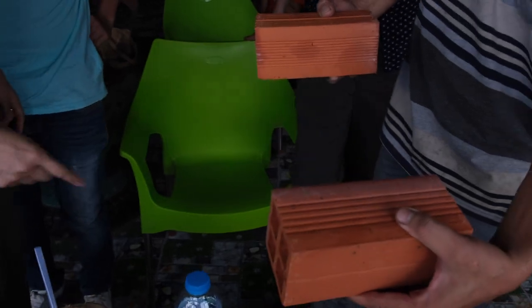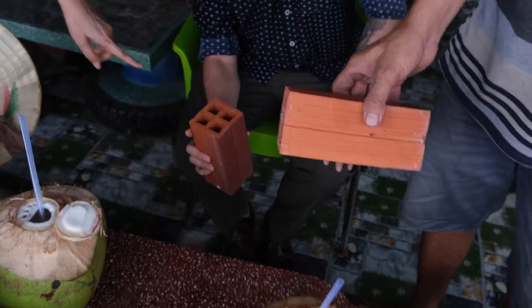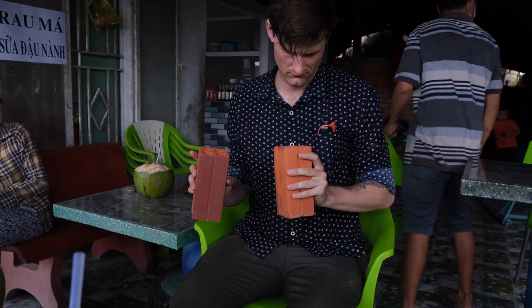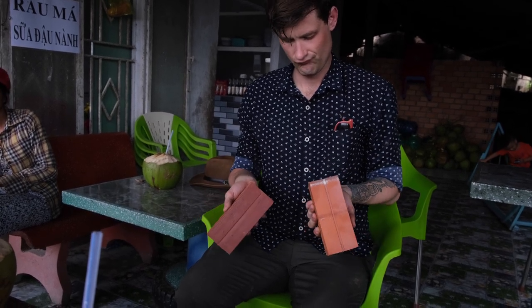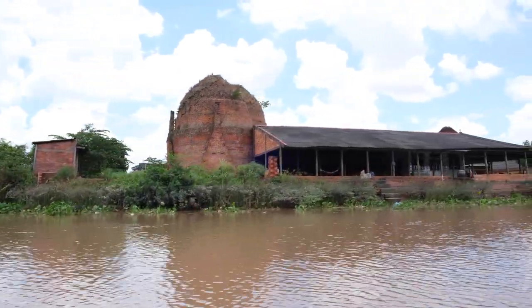The brick makers here are eager to show the difference in quality, and they believe the difference is due to how long the bricks are fired in the traditional method. But technically speaking, the opposite should be true. The electric kilns have a greater potential for quality bricks since it is easier to control the temperature. So I believe the difference lies elsewhere.